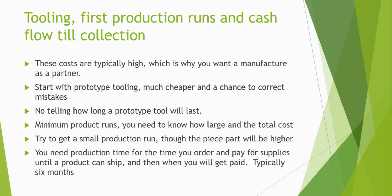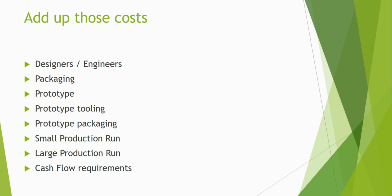You're also going to have to worry about production time. So I get an order, I give it to the plant, or I give an order to the plant for so much inventory. How long will it take them to make it? When will they have to purchase the inventory? When can I sell the product, and when can I collect? All of this goes into your cash flow. So you really have a pretty significant investment.